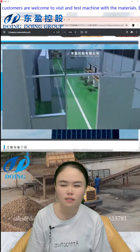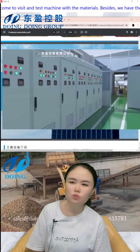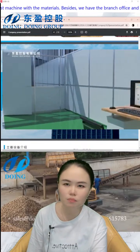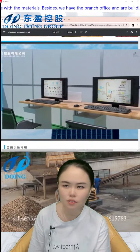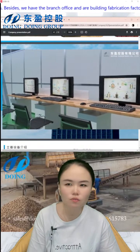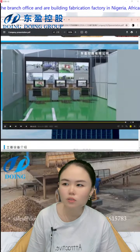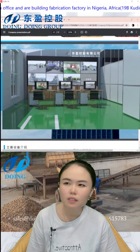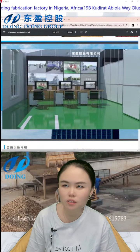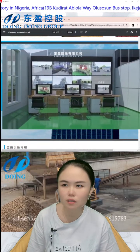And next, this video shows you the control room. You can see the electric control cabinet. And also for a big project, we will match a PLC online control system. It can control and monitor the working condition of different machines. And to have better monitoring, you can install monitors inside the workshop to see the real running condition of machines.